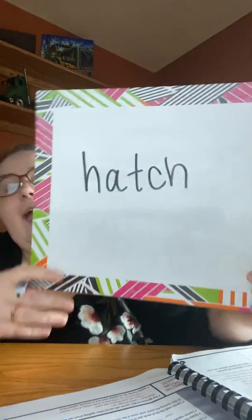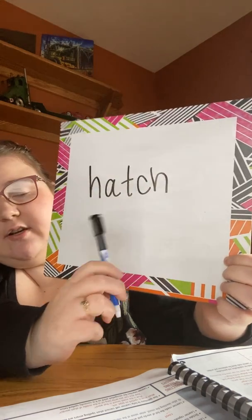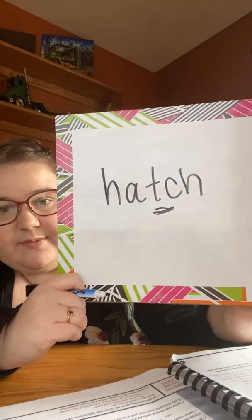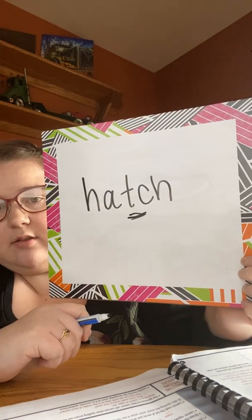Ch. So on your sheet, here it is. Hatch. Ch. So don't forget that TCH, because remember we put the TCH after our short vowel. Hatch.